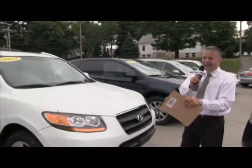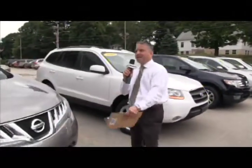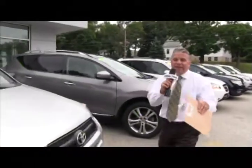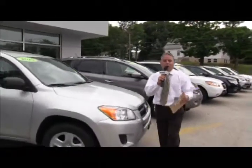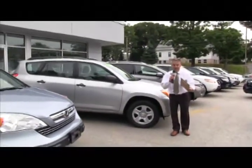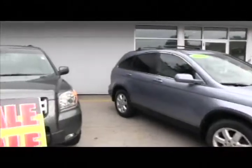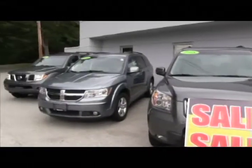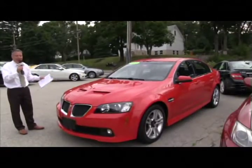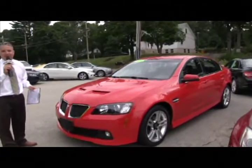Hyundai 2009, low mileage, still under factory warranty. We have Nissans, we have Toyotas, we have Hondas. We have every car, make, model, cars, trucks, vans, SUVs, 400 hand-picked cars by me for Mr. Wagner, who's been doing it right since 1964, right here at Wagner Jaguar Certified Pre-Owned Center. Look at this, 2008 Pontiac G8. For those of you who don't know about this car, someday it's going to be a collector's edition.